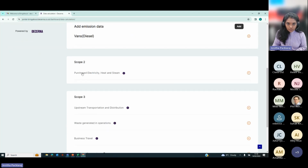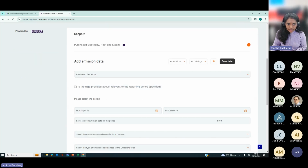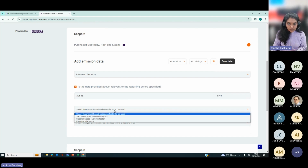Moving on to scope 2. So I've got purchased electricity and this is for the reporting period. So the consumption data is 32,535 kilowatt hours.